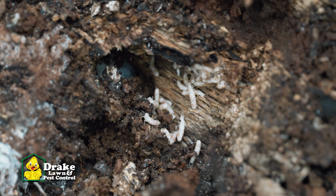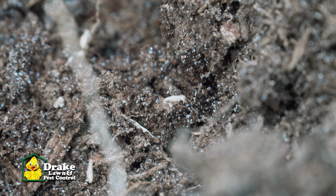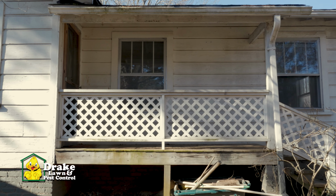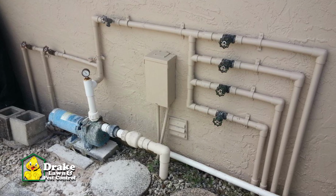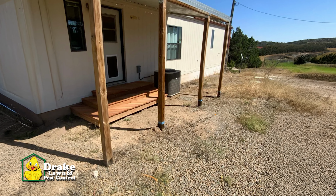Unlike drywood termites, subterranean termites live underground. They need moisture to survive, so they build mud tubes to travel between the soil and the wood in your home. They often enter through expansion joints in the foundation, cracks in the slab, plumbing or utility penetrations, or even from wood that touches the soil, like decks and porches.